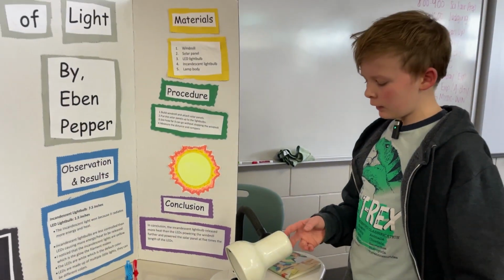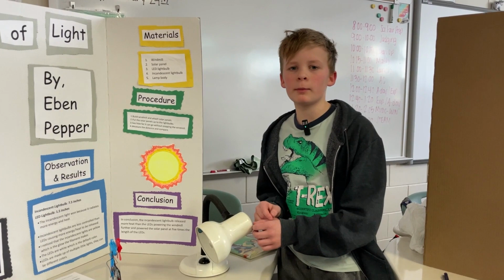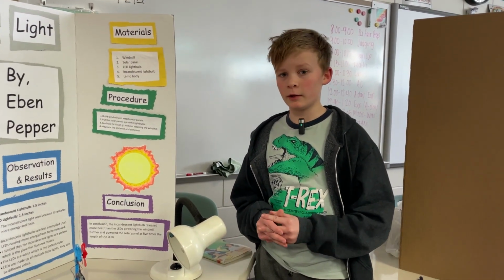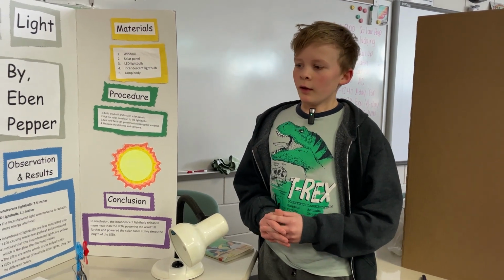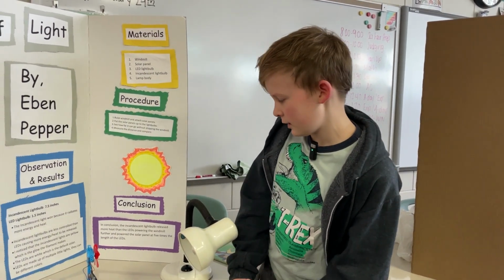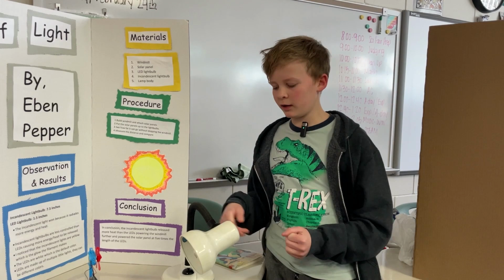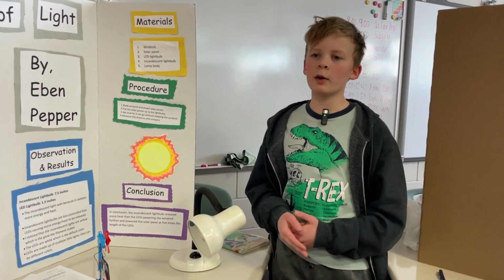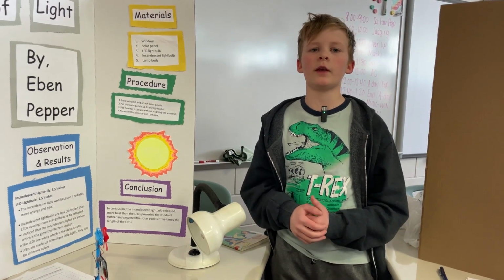And the incandescent light bulb was able to do it farther because the incandescent light bulb generates more heat than the LEDs. And yeah, in conclusion, the incandescent light bulb could power the solar panel for 5 times more distance than the LED.